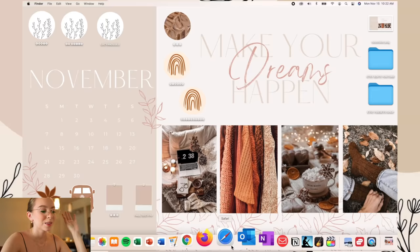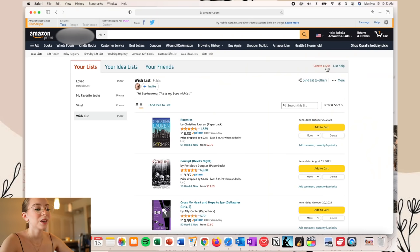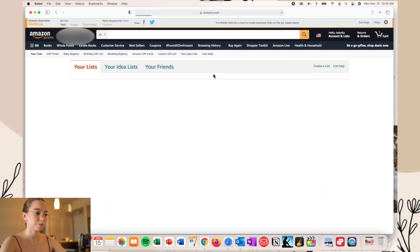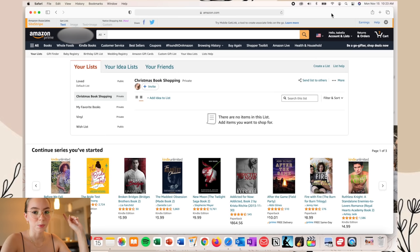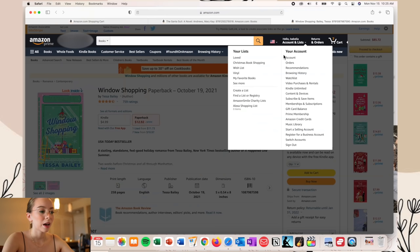So the first thing that I'm going to do is create a new wish list in my Amazon account. We're going to go to create a list and put Christmas, create list. So that's a new list, it's private. The next step is to go to Goodreads. I actually have a few books already in my cart. Let's open every single one up and put them in the new Christmas wish list. I am shopping for books on Amazon.